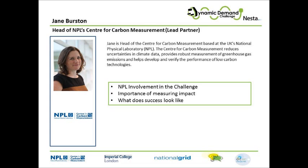But what we also hope is the information which we provide about the technologies and how well they fared during the testing stage will be useful to those participants, even the ones that didn't win, in further developing their technology if they want to take it forward, and in providing evidence to potential clients or investors if they're attempting to commercialize the technology.